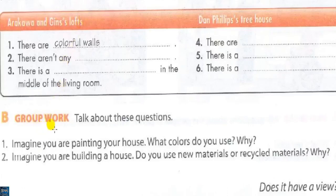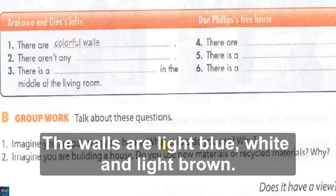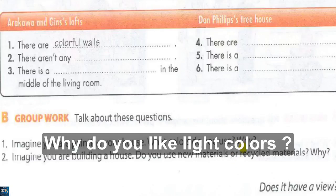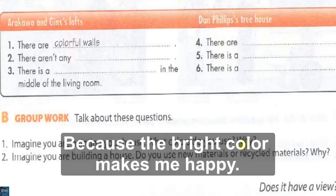B. Group work. Talk about these questions. 1. Imagine you're painting your house. What color do you use and why? I'm painting my house. I like white colors. The wall, light blue, white, light brown. I like bright colors. Why do you like light colors? Because the bright color makes me happy.